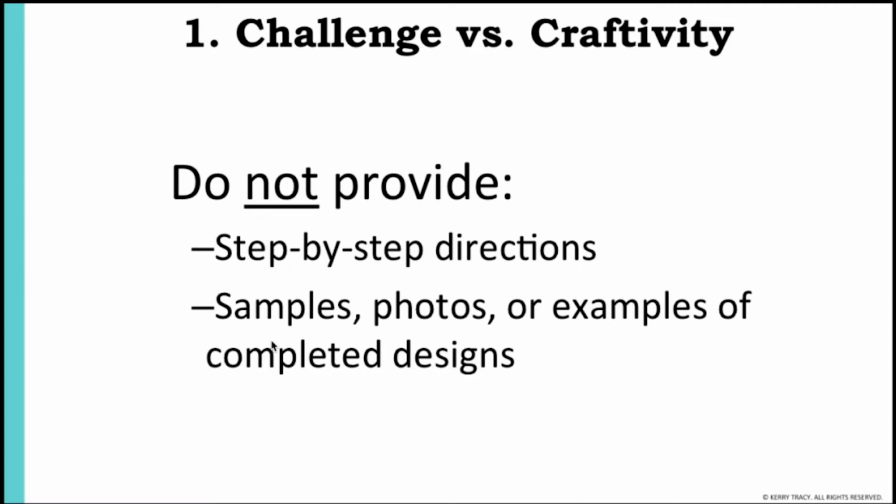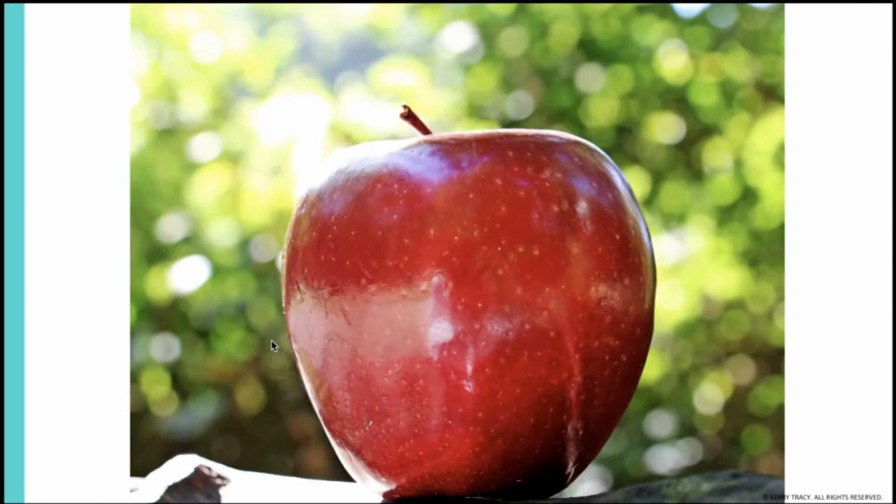You do not want to show them samples, photos, or examples of completed designs. Now, I know a lot of people are probably a little bit like, no, how? I always show them pictures and ideas and samples. So here's what I want, just as an example. I want you to look at this apple. Really take in all the details of this apple.